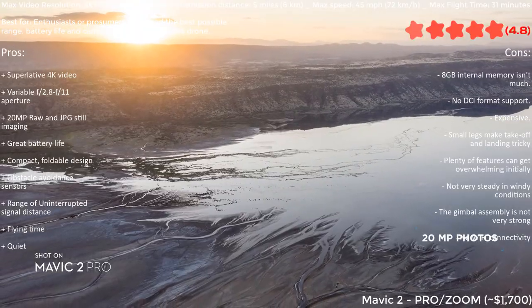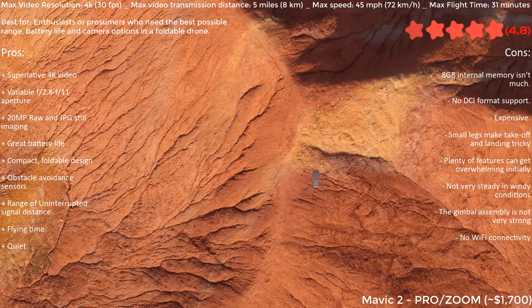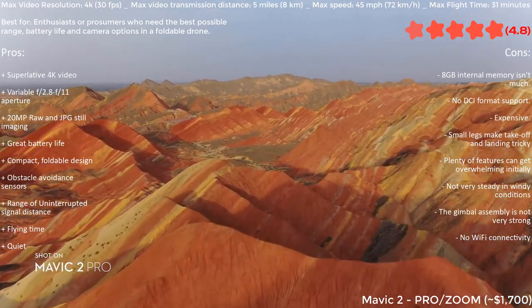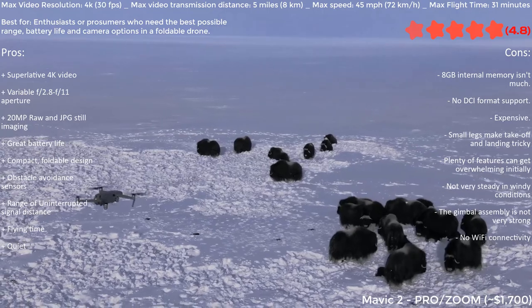Capture stunning aerial photos at 20 megapixels with extreme detail. Mavic 2 Pro supports a 10-bit D-Log M color profile that yields higher dynamic range for more flexibility in the grading room. Mavic 2 Zoom is all about dynamic perspective.